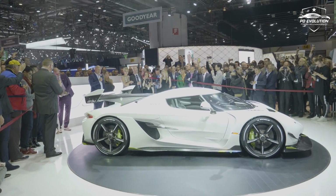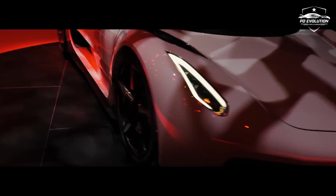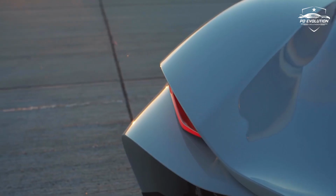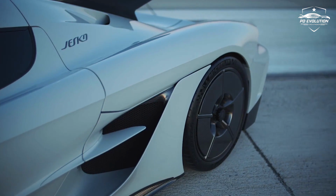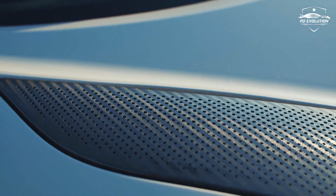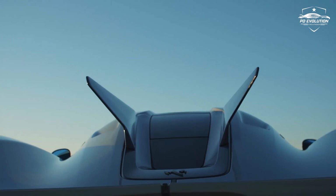Another variant of Jesco, Absolute, was first released in 2020. The Jesco Absolute is claimed by the manufacturer to have a top speed in excess of 300 miles per hour in the right conditions, and even 330 to 350 miles per hour claimed. Just 125 examples will be built, and all build slots are sold.